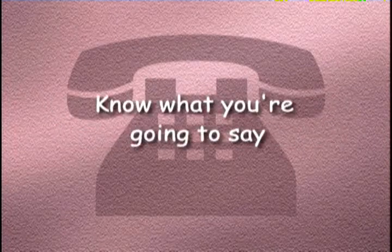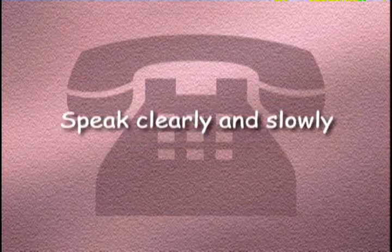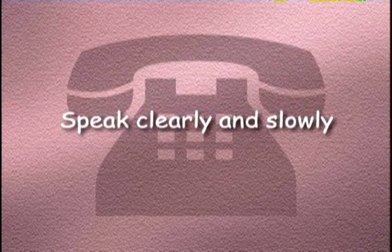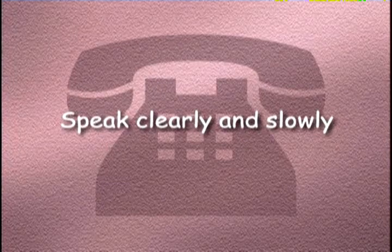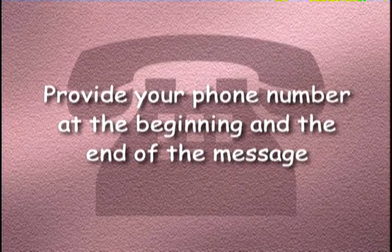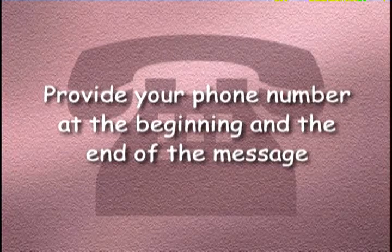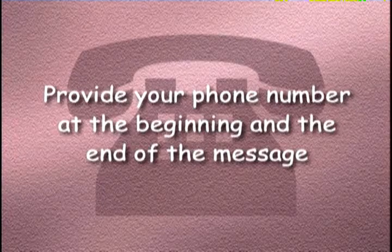Know what you're going to say. Identify who's calling and where you're from. Speak very clearly and slowly to make sure the message can be understood. Provide your phone number at the beginning as well as the end of the message to give the caller time to grab a pencil and paper. Finally, provide the important information you're calling about.